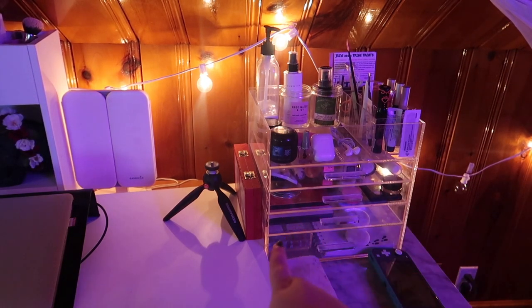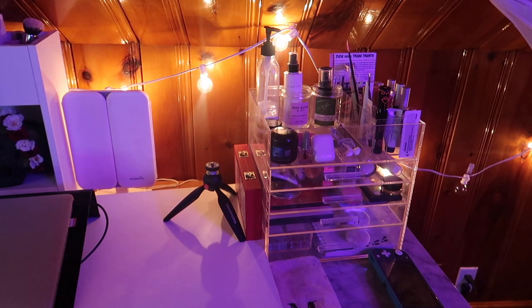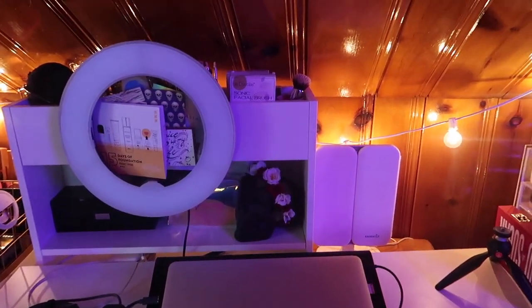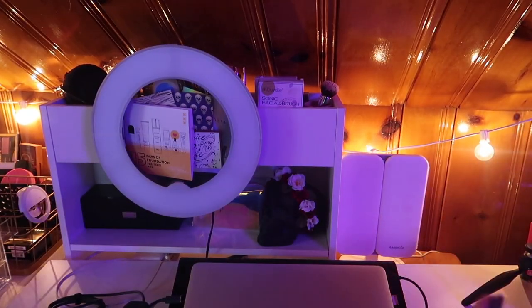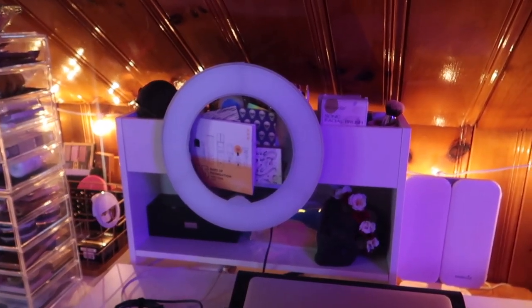Next to it, I have my Pan That Palette, a tripod, Nintendo Switch Lite, because I love Animal Crossing, and my little monogram towel. I love these towels. They're just so cute. Scooching on over. Over here, I've got the mirror I use every day for my makeup. I've got my laptop, of course. Let's zoom in to this bookshelf kind of thing back here.